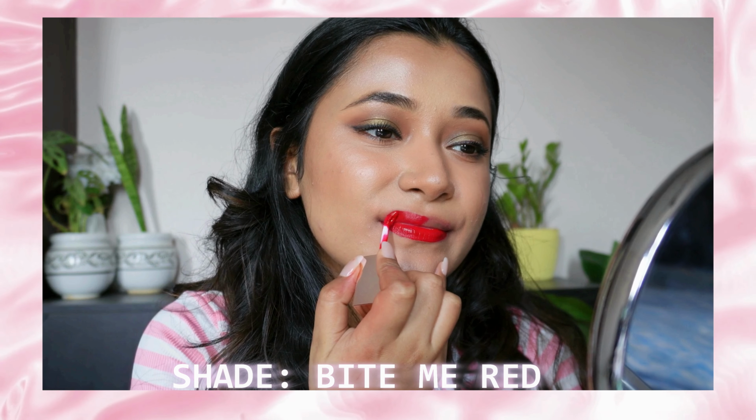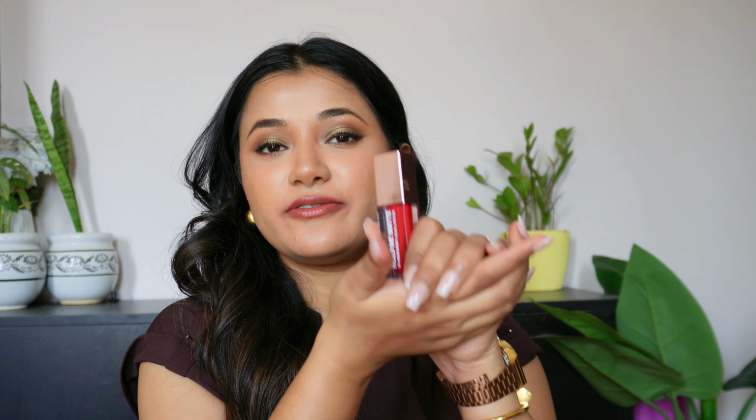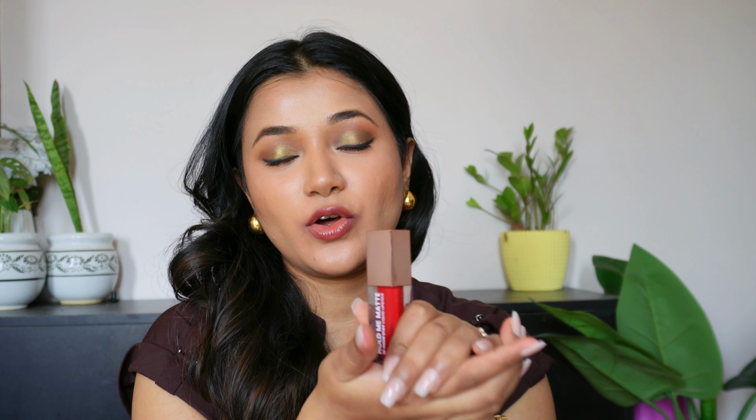Make sure you have scraped out excess. There's just enough quantity, and then apply a light thin layer, and you will have the most comfortable feeling on the lips with these liquid lipsticks. And now that we have ventured into the liquid lipstick category, you can imagine that these of course are going to last you a long time on the lips.